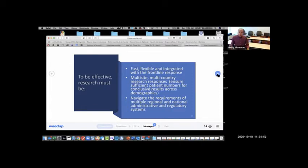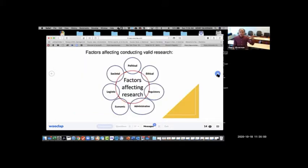However, we have to navigate the requirements of multiple regional and national administrative and regulatory systems. This slide shows all the different factors that affect research. We have to consider not only the ethical aspects, but also regulatory, administrative, economic, research funding costs, money, logistic, societal concerns, and political concerns as well.